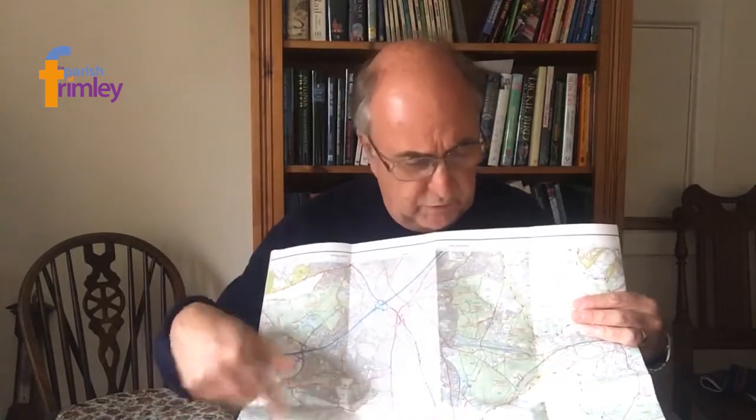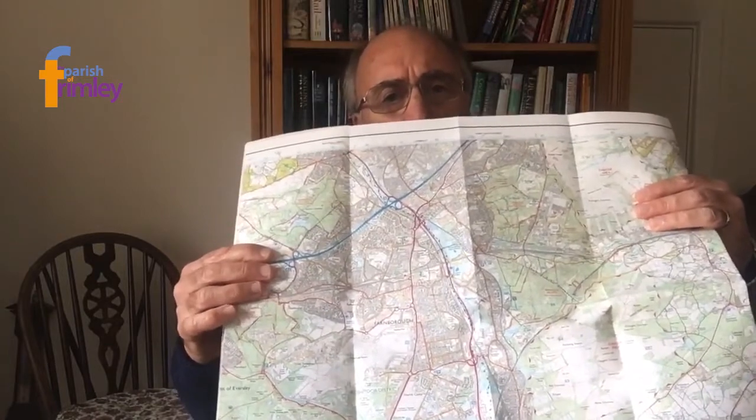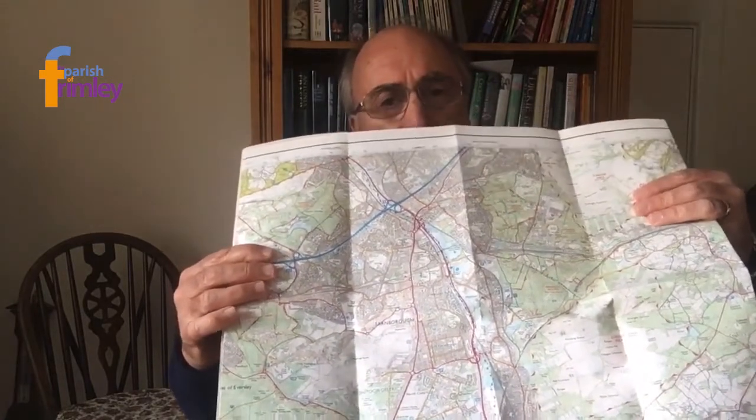And that tells us Frimley isn't just a place on its own. It's got lots of green spaces around it. There are lots and lots of roads you can see. The blue one is a motorway. There's some black lines for the railways. Lots of detail about the place that we live in. And the only trouble is it's a bit of a mess to fold up, isn't it? And I have to look at it very carefully because the print is so small. I have to make sure my glasses are on and so on.